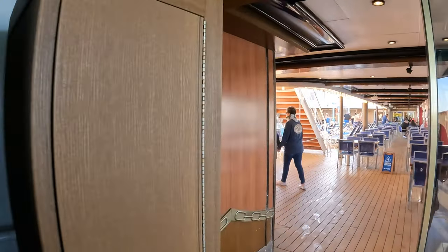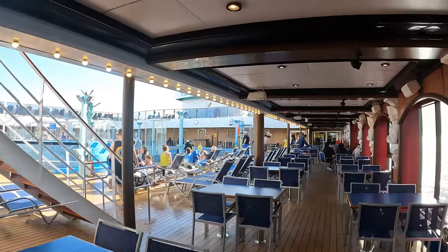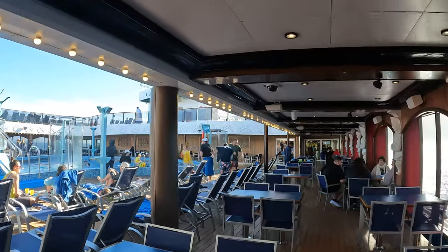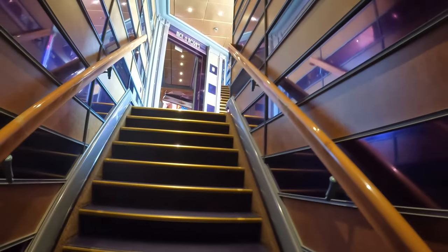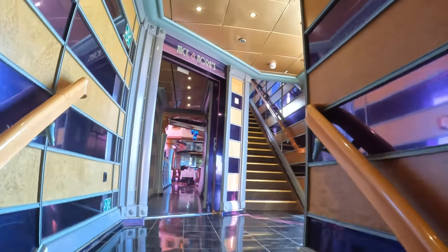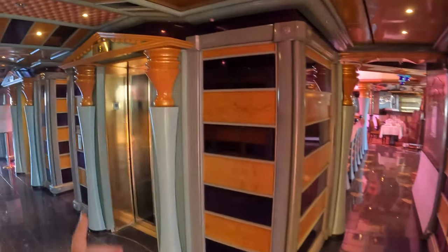And just like that, we're back to the pool here. And I want to go and show you the steakhouse, which is up on Deck 10 really quick too before I go down to Deck 8. So here it is, Nick and Nora's. It's sort of in the middle of the boat up on Deck 10. You get to it right next to the Blue Iguana. You can see that's Deck 10. You can also come in here as well or take the main elevators up.